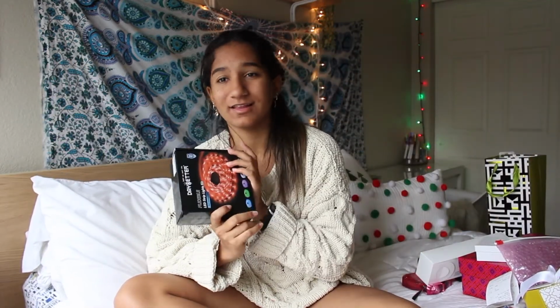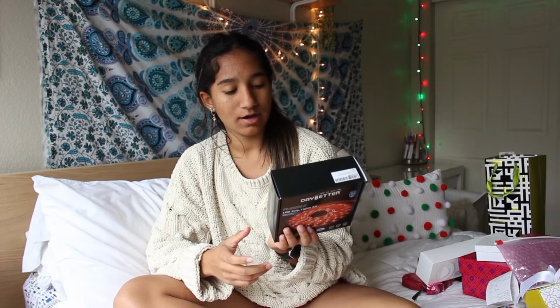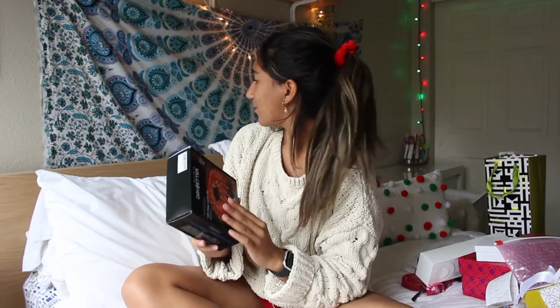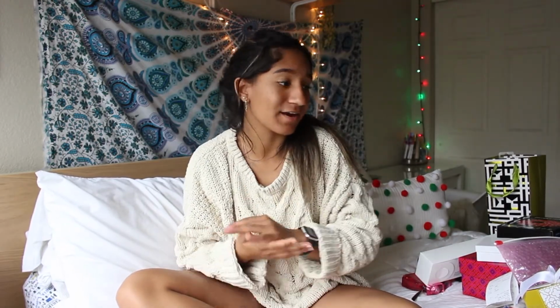It's these LED lights. If you are on TikTok, you definitely have seen these before. Literally everyone on TikTok has them. I really don't know where I'm gonna put them. Maybe behind my bed or around this window that I have right here. And I'm pretty sure that this is the last thing that I got.